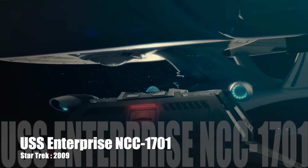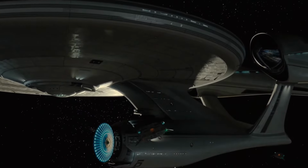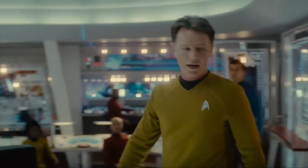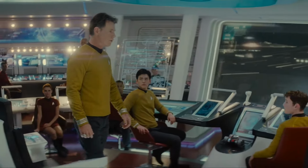Number 7. The Kelvin Timeline, USS Enterprise NCC 1701 Reimagined. Star Trek fans, the best way that I can explain this to the viewer is that the bridge suddenly became pretty much the same aesthetic as an Apple store. All metal, all glass, and reflections.